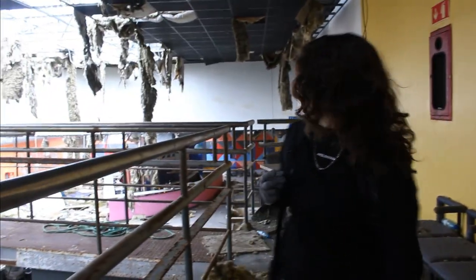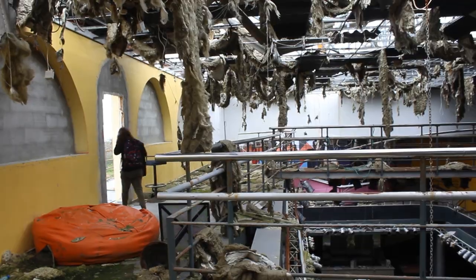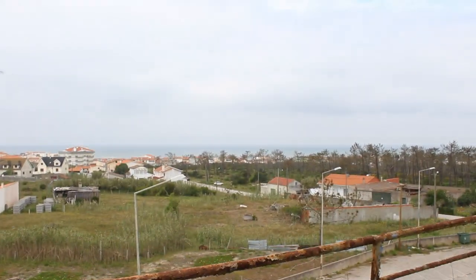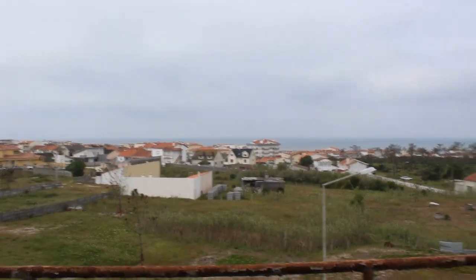Can we go on the bridge? Let me see. Oh. I'm not gonna risk it because this is falling apart and I don't wanna die today, so. Wow. Wow. Everything is broken, there's broken glass everywhere, but beautiful view to the beach and to this whole area. And a lot of wind.